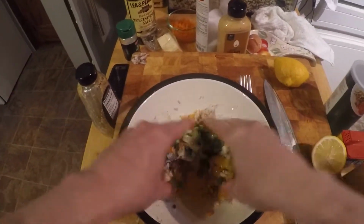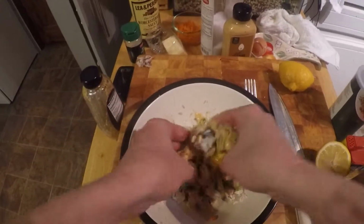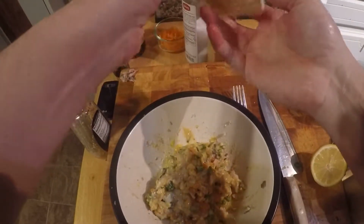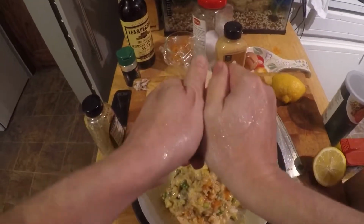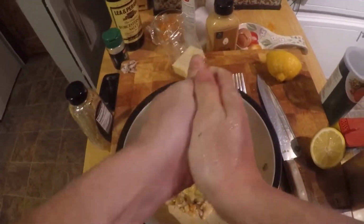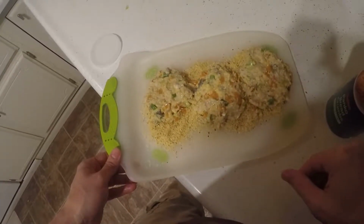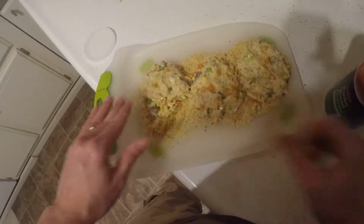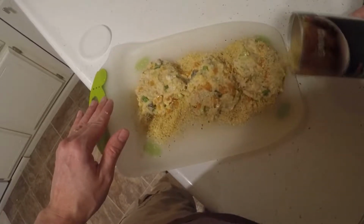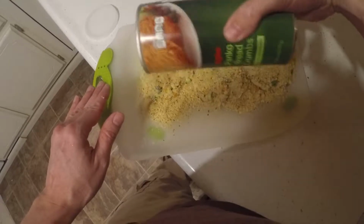All right, I'm going to mix all this up. Okay, it feels a little wet, so I'm going to put some more crackers in. All I've done here is put some panko breadcrumbs down, form the patties and set them on top, and then I'm going to sprinkle some over the top of these guys.